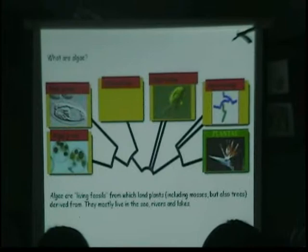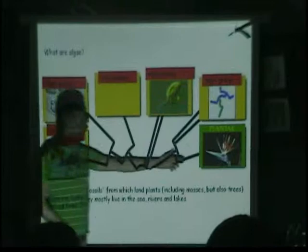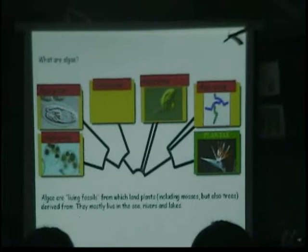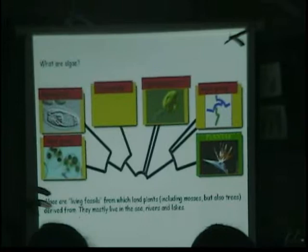And this is a simplified evolutionary tree of the plants. And here we have the plants, Plantae in the Latin name used. And in Plantae, we can include everything like trees, herbs, so all flowering plants, ferns, and also mosses and liverworts are here. And the sister group or the basal group to these land plants are different algal groups.